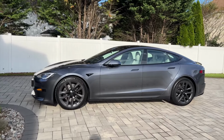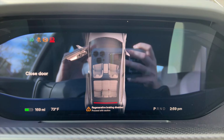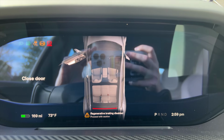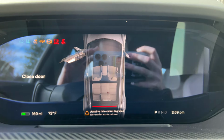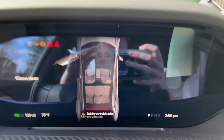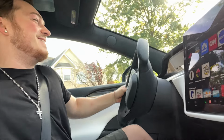All right, the moment of truth. Oh my God, it's still happening. Steering assistance disabled, regenerative braking disabled, adaptive ride control degraded. I'm having all these issues, man. I just got this freaking car. Oh my God, it's not turning. There we go. That's not safe. I don't know what the deal is.